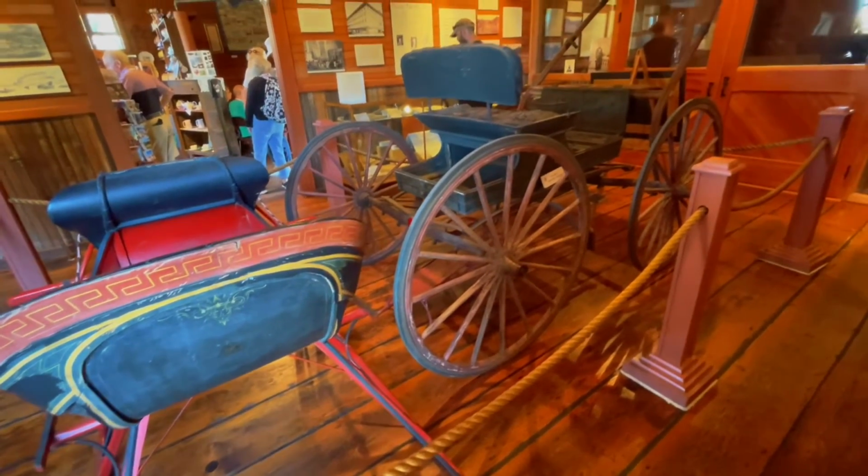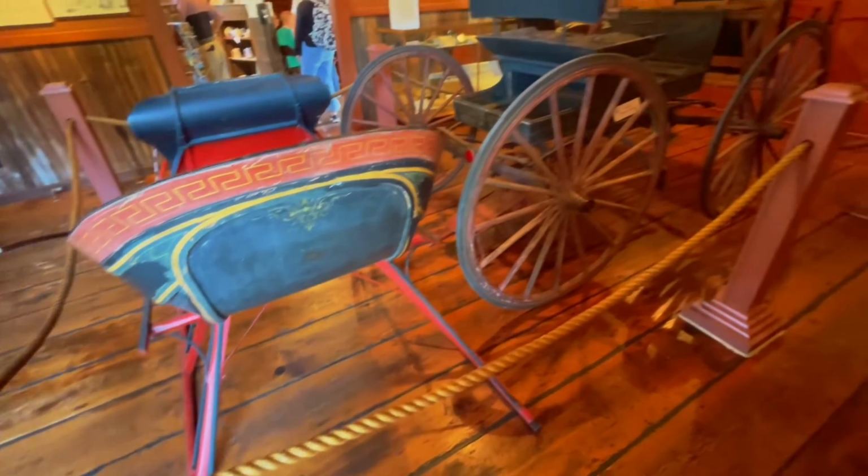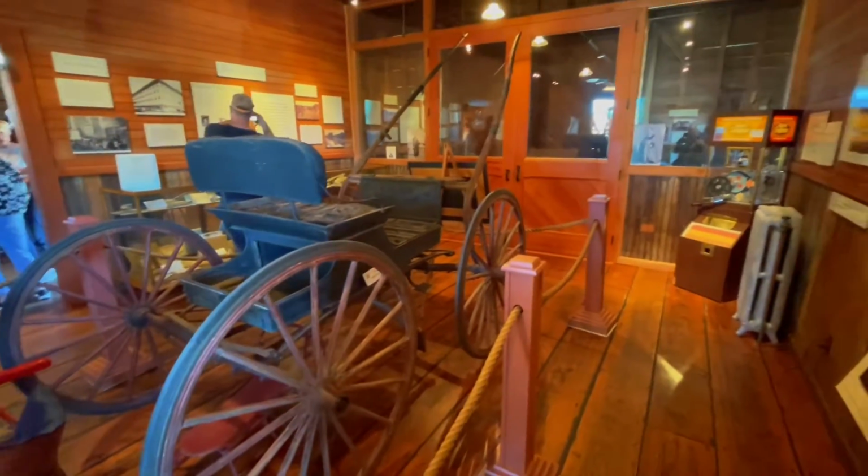place so special. No carriage house would be complete without a couple of carriages. So here we have like a wintertime sled carriage and then also a proper carriage that anyone in this area would have been proud to call theirs.